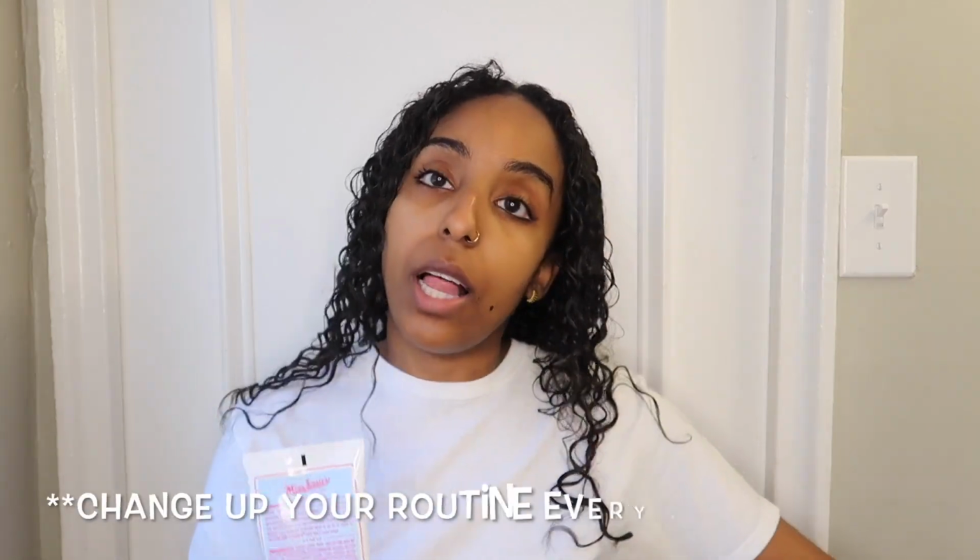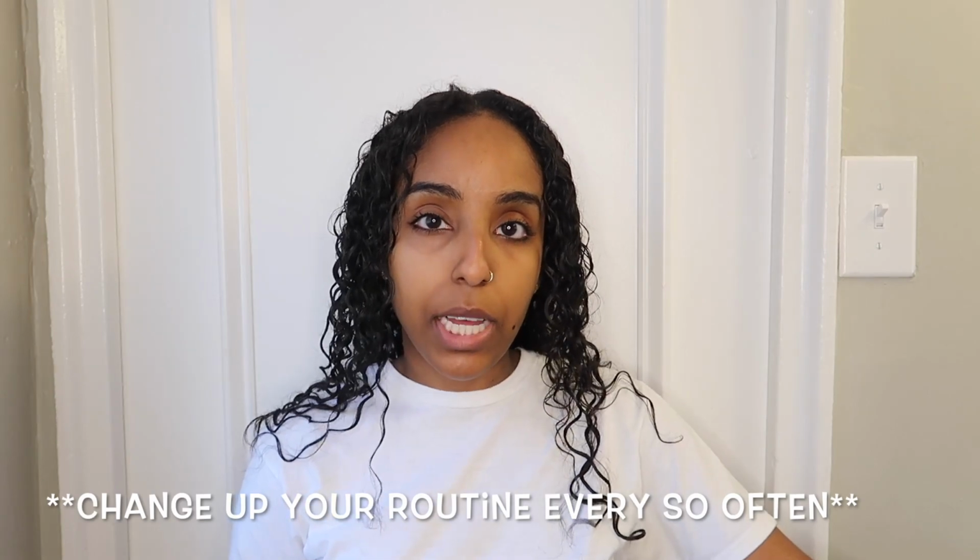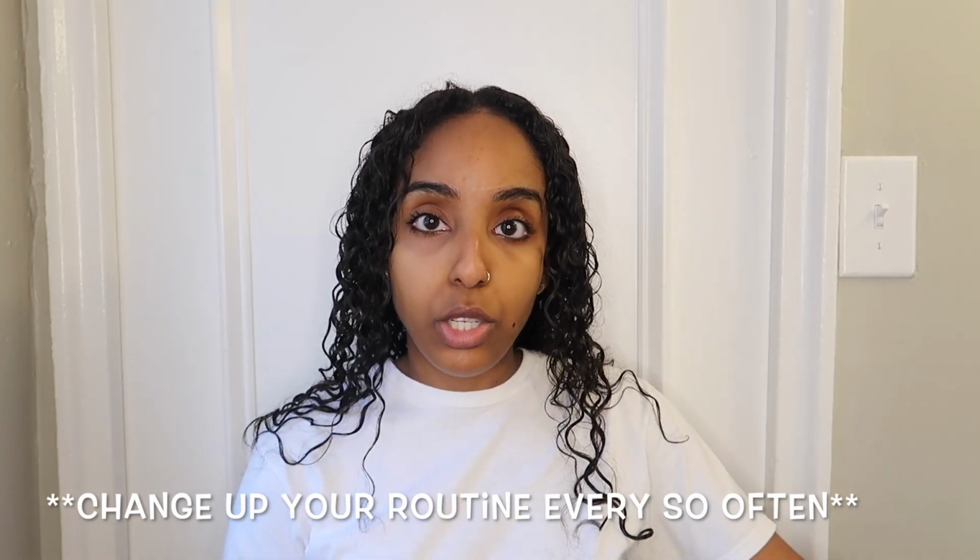So for styling, I use a couple different things. I honestly use a lot of different styling products, and that's because your hair usually gets used to what you style with. So I have a 3-step process. First step is I have to have some type of leave-in. Then second, I go in with my styling cream of some sort, and then I always have to end it with a gel or something that's going to hold all of the moisture and the products that I just put into my hair. Okay, so let's jump into what I use and just my styling process.